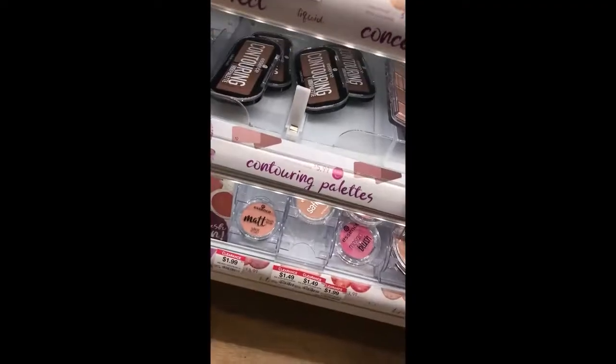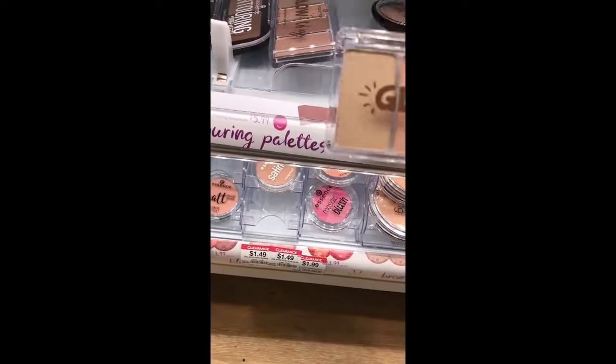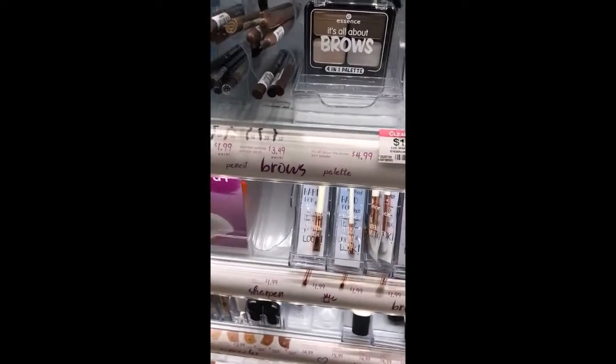Oh, it looks like this Glow to Go highlighter palette is on sale. That is super cute. We're gonna get that. Get a highlighter. Maybe we could even get an eyeshadow palette. We'll see.